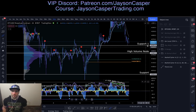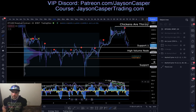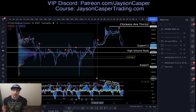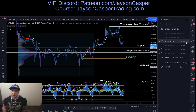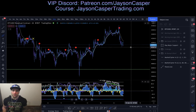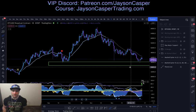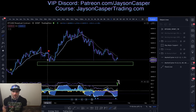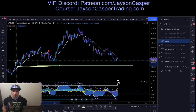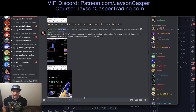If we lose 41.9, the next major area of support is going to be around 40,500. And if we lose that, then I will be looking to lower levels. Basically, I am still in a long position from this area, and the reason for that is because we came down to this very, very key box of support. This is an area that we have been looking for a very long time. During this chunk of price action, there's a lot of reasons why, but we have this major box of support. Currently am long from that area.